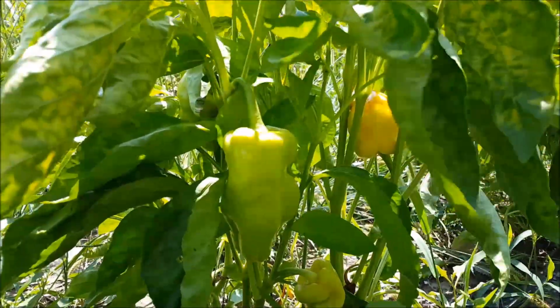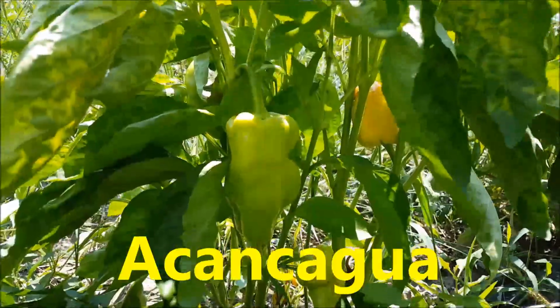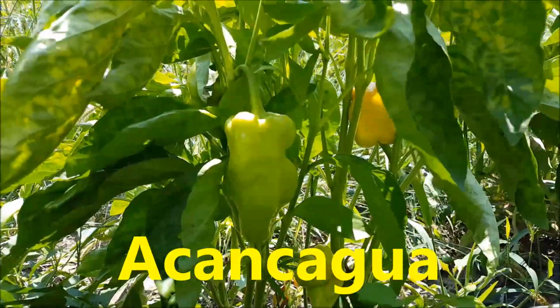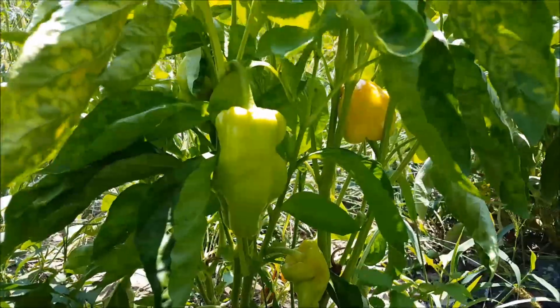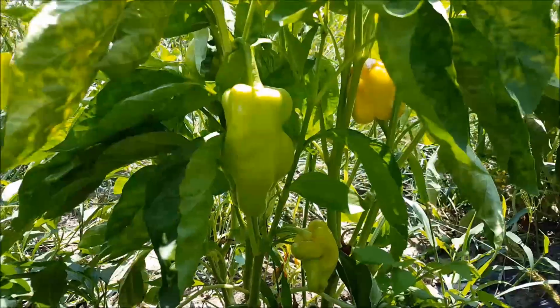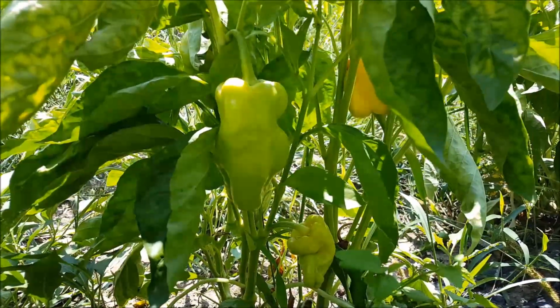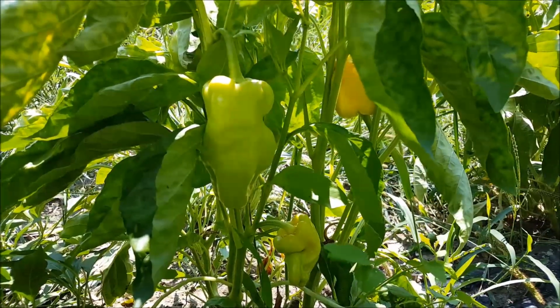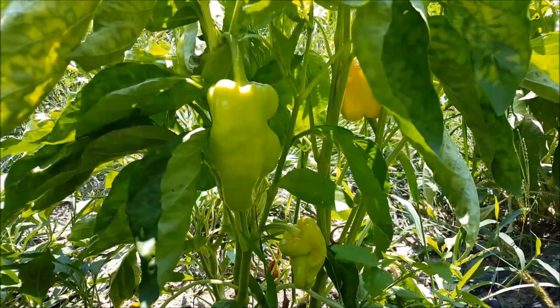This pepper is an Aconcagua, and it's a sweet pepper also. It tastes good, but the growing of it on our property hasn't gone as well. They're similar to the Marconis, but I think overall they haven't done as well.